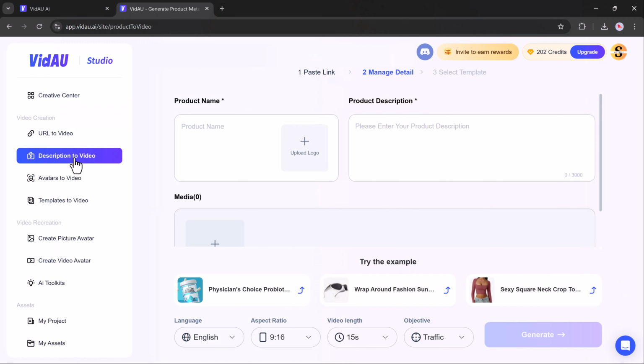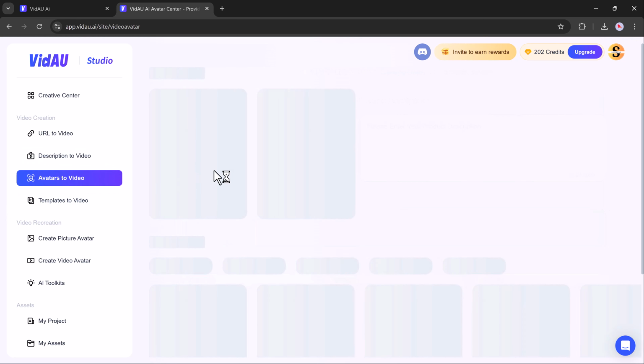Next, we have description to video feature. It converts a short text description into a full video, making content creation effortless. You simply enter a brief description and it analyzes the text, generating a storyboard with visuals, text overlays, and even background music or voiceovers. This feature is ideal for creating promotional videos, summaries, or educational content.